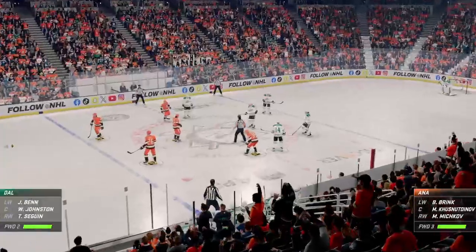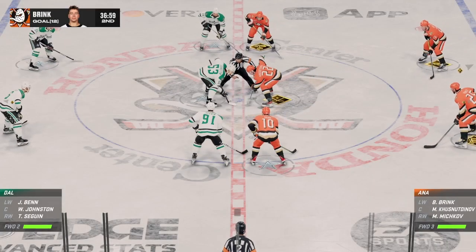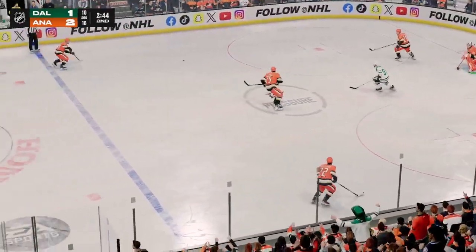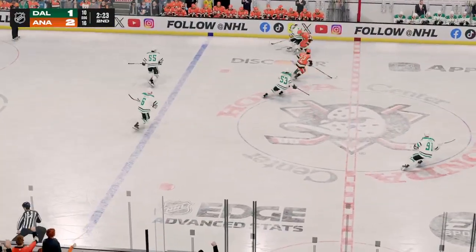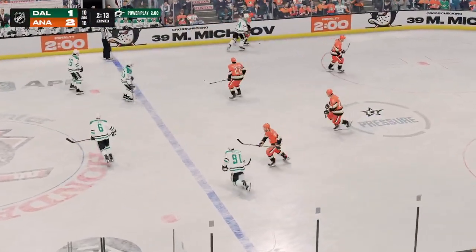Anaheim's got up by one here late in period number two. Well, there's not much difference in this game, James. That's why every goal matters, and they get the go-ahead heading into the intermission. If they can hold on to this, they're going to start the third period with a sense of urgency trying to hold that lead. And now he passes it to Dahlin. Out of midair, he swats it down to the ice. We got a whistle, penalty coming up.